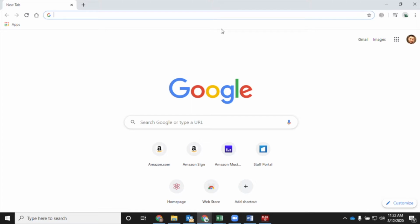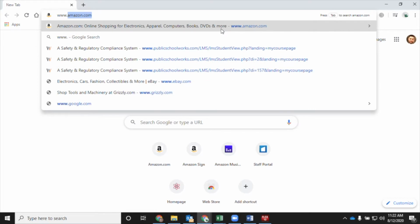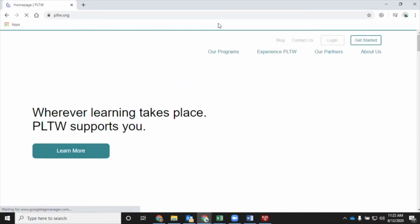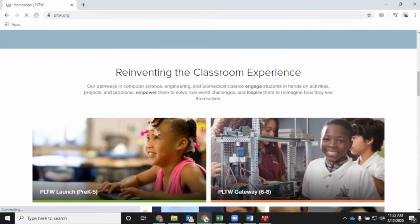Okay, so the first thing we need to do is we need to find our website. So I'm going to type in www.pltw, that stands for Project Lead the Way.org. Okay, brings you to this page. This is the Project Lead the Way page.